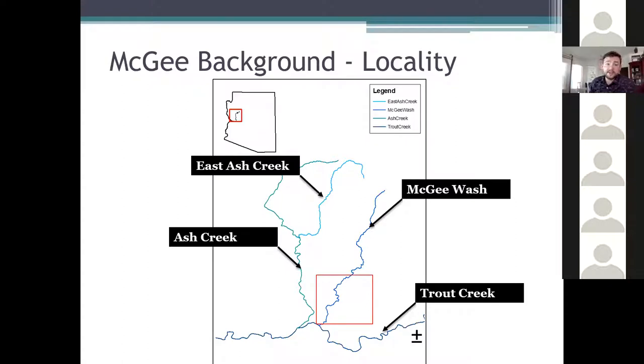All right, so moving on to the main topic, McGee Wash. It's another tributary to Trout Creek, and it is primarily an intermittent stream with a 1.6 kilometer stretch of perennial water. The initial reconnaissance trip into McGee Wash was in the summer of 2016, and all species present were documented, which was when it was determined that green sunfish were a problem in there, but there were also roundtail chub and desert sucker, which told us that we needed to do a mechanical removal in there, or at least try.